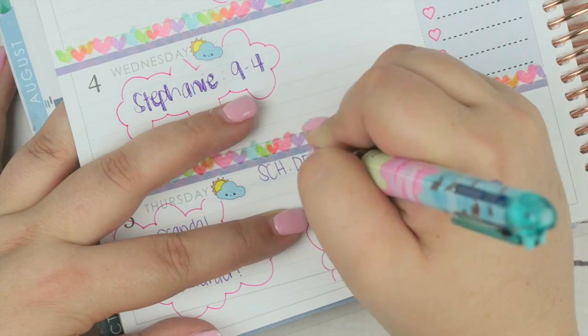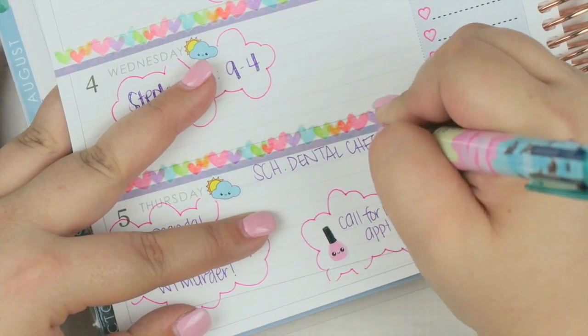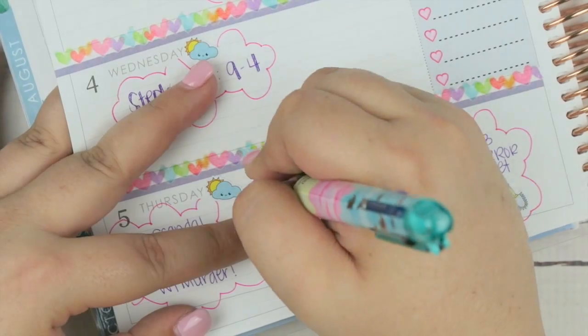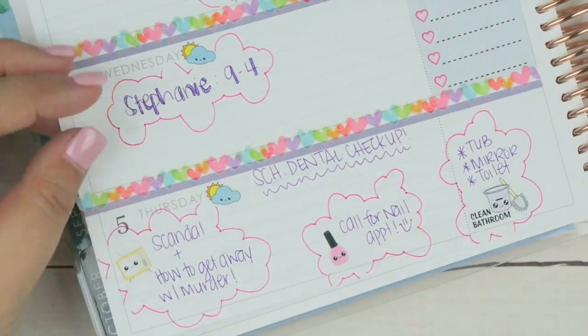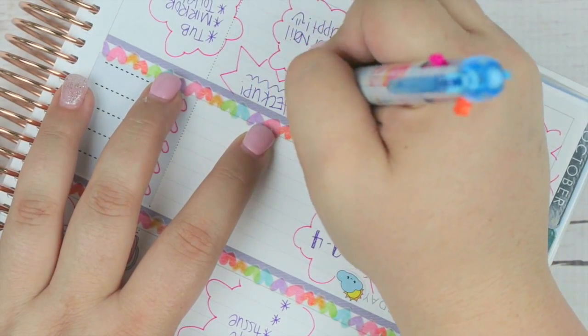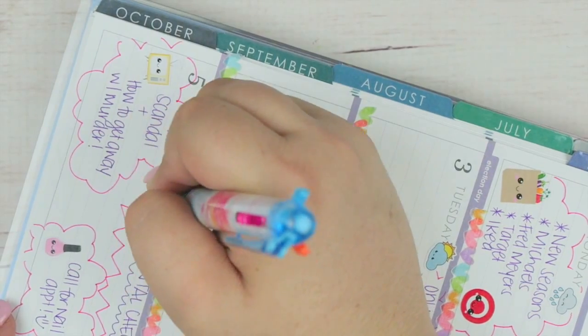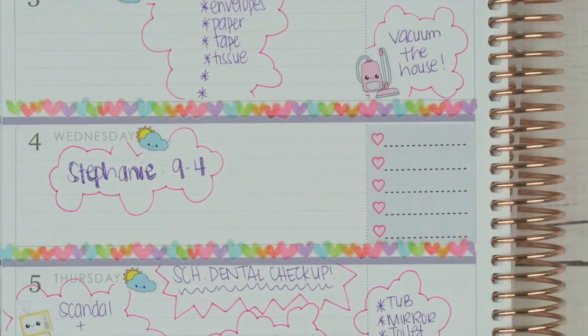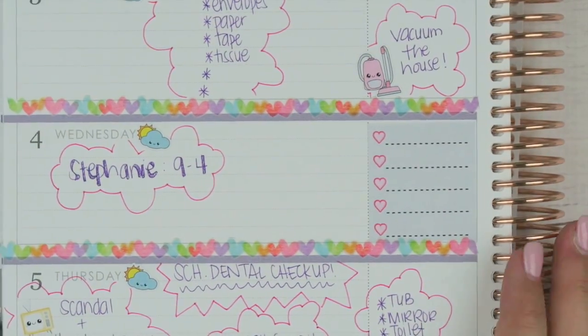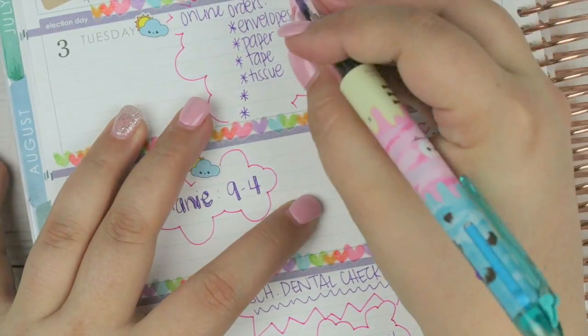But so Thursday, I forgot I need to call to schedule a dental appointment. I am due for my cleaning. So I need to schedule an appointment for that, and then I'm just going to go in and put another cloud. Well, actually, I don't do a cloud on that one. I do more of, I don't even know what to call that, but it would stand out a little bit more. But yeah, that is about it for that day.